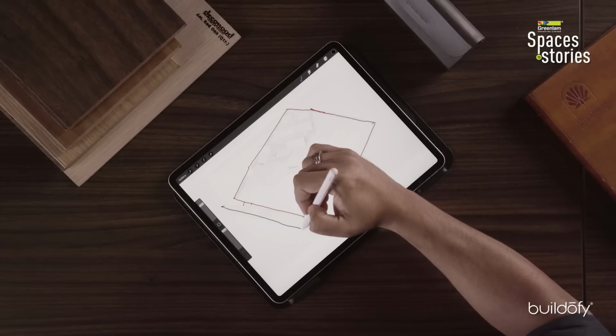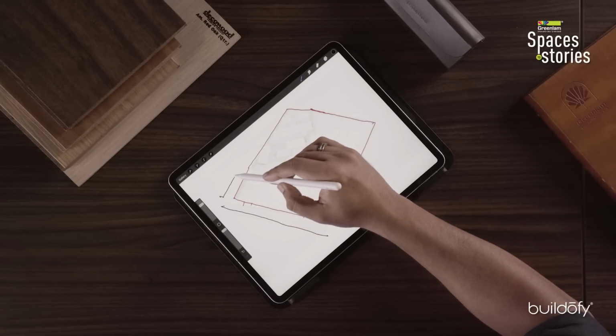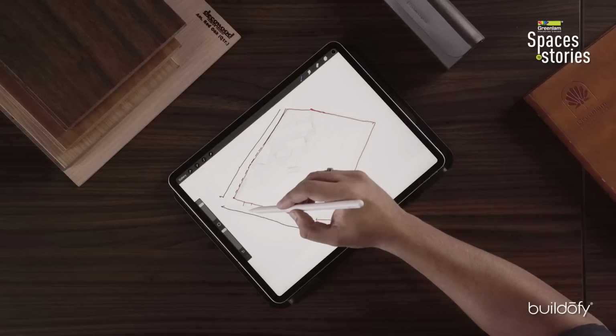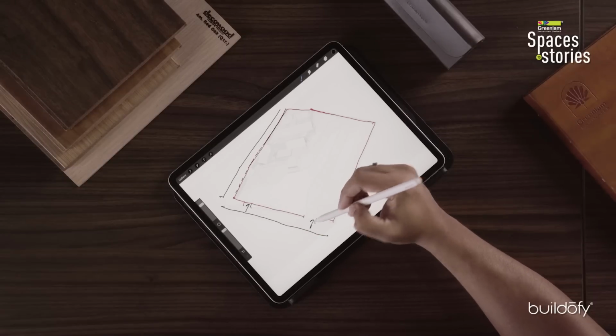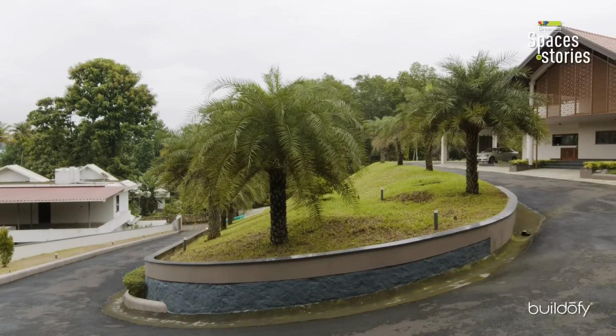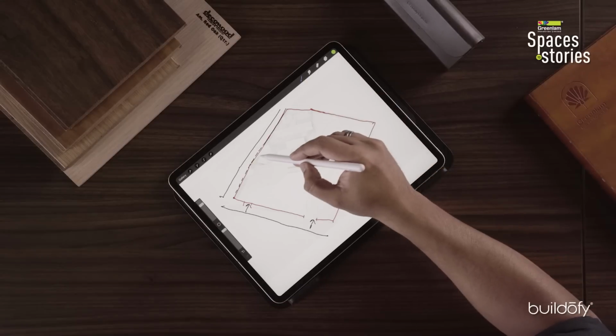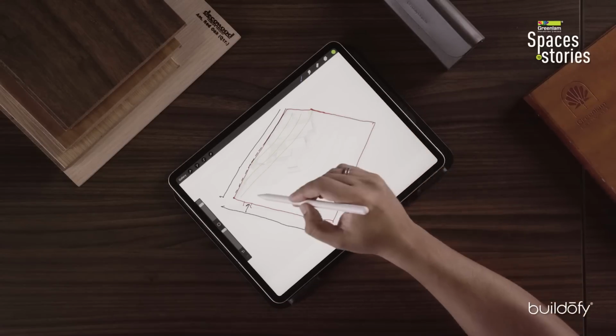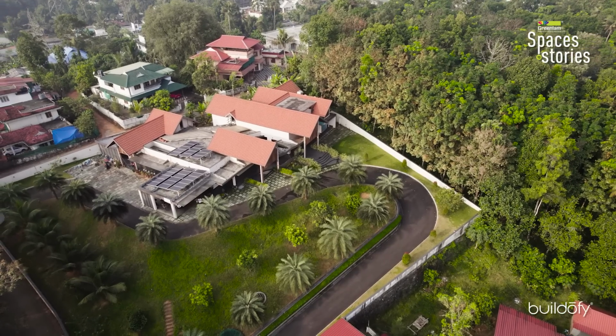It also has two roads on the sides. One is the main road. The other one is almost like a private road on the rear side. So we decided on two entries, on the top and bottom of the contour. The site also has very interesting contours like this. So it is like a dream site for any architect.